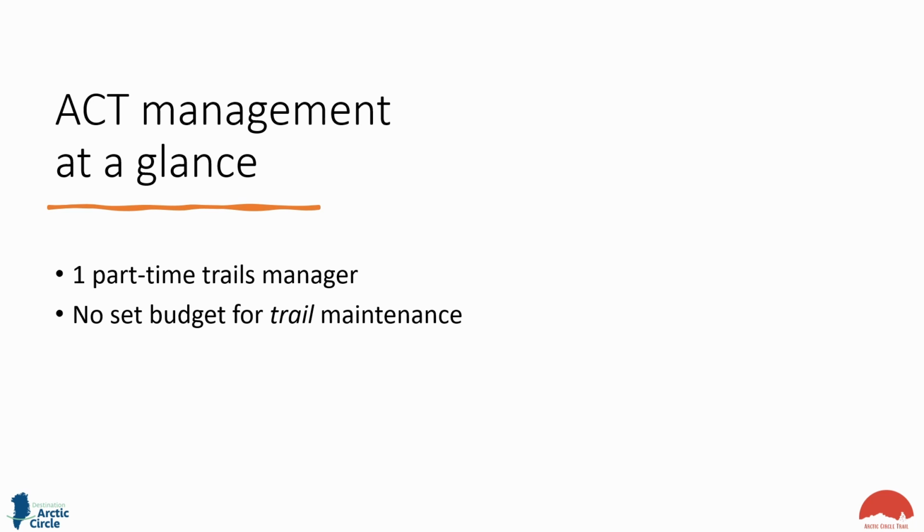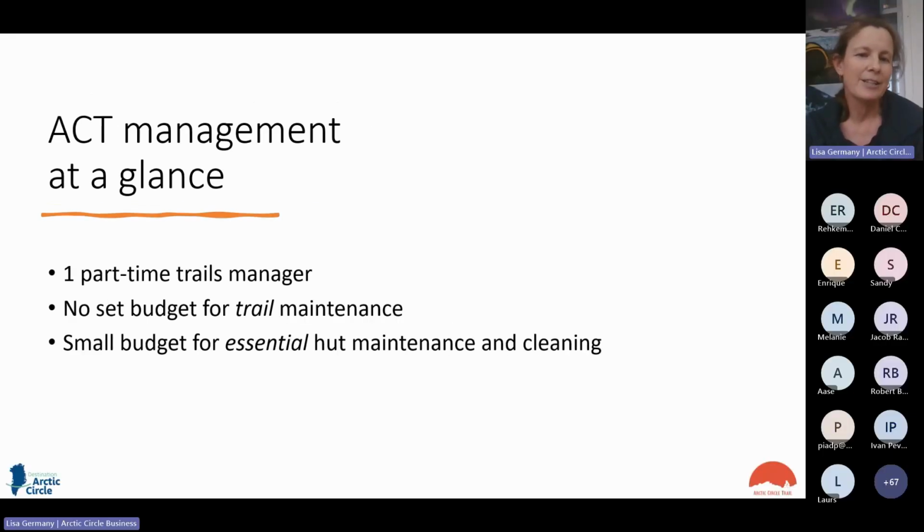There is a small budget for essential hut maintenance and the cleaning, so the collecting of the trash at the moment, and also the toilet bags along the trail. And when I say a small budget, I mean a small budget. So again, there is only a certain amount we can do with the budget that we have.